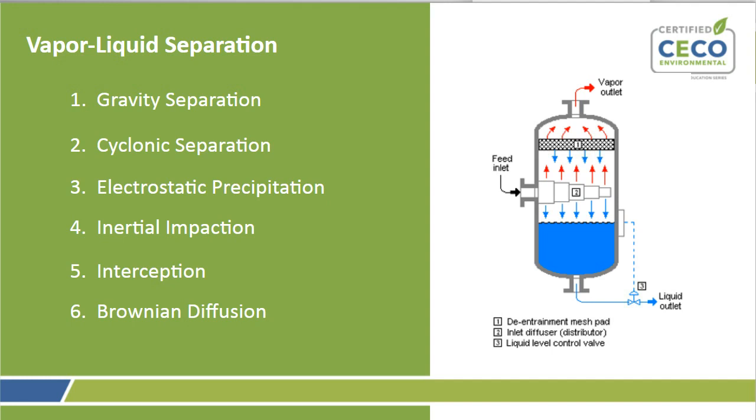So I'm going to go over several types of mist collection mechanisms that you see on the screen there. There are many others as well, but these are some that we picked out that are very common and that we want to talk about today. Each of these mechanisms has its own advantages and disadvantages and specific parameters in terms of how they're useful or not.